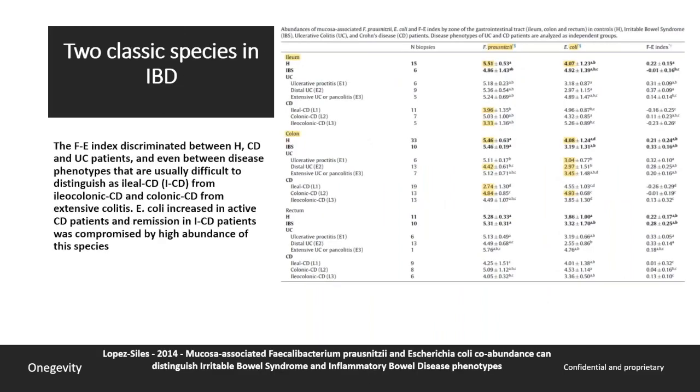In fact, these researchers went so far as to use an index which incorporates probably the two most classical species on opposite sides of the health spectrum, those being F. prausnitzii and E. coli. Using this index, they were even able to distinguish between subsets, purely off of these two bacteria of the hundreds present in the gut. This is not to say that this is consistently reproducible, but highlights the importance of these two species.